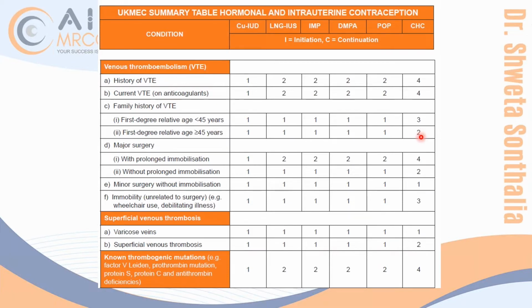Family history of VTE in a first degree relative older than 45, then it is category 2. So remember the age. Age is very important. Only then may it become category 2. So then it is not a problem. This you have to keep in mind.